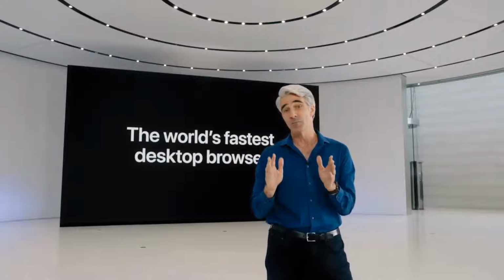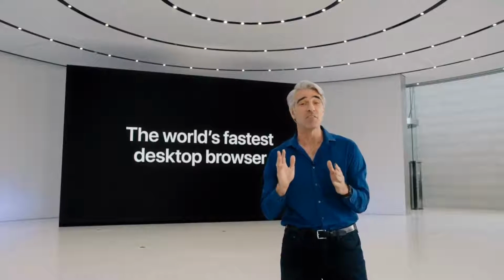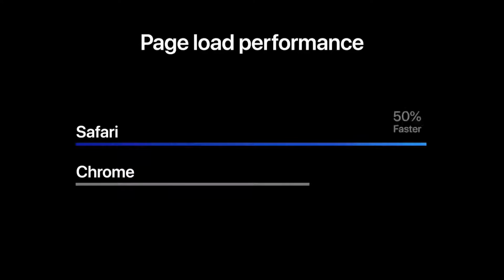Next, Safari. And now, when it comes to page loading, we're even faster there too. In fact, when loading frequently visited websites, Safari is now on average more than 50% faster than Chrome.